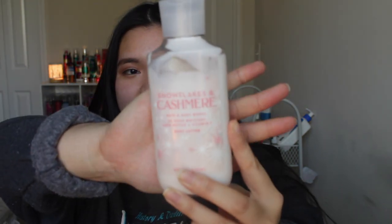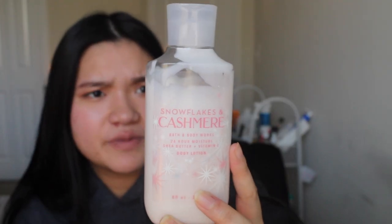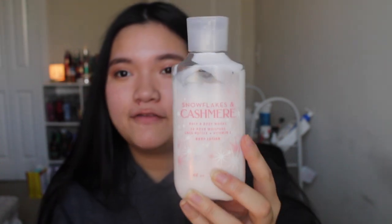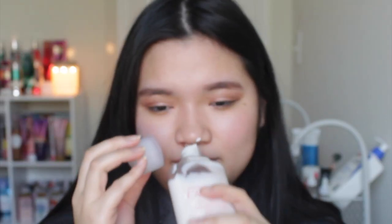I've been obsessed with this scent. This is Snowflakes and Cashmere. I ran out of the body spray because I used it up, so this is my second bottle of lotion from her. This is Vanilla Cashmere Cream, Caramel Woods, and Frosted Clementine to die for. If you love your nice, cozy vanilla scents, but you wanna like change it up a bit, oh my God. There's just something about that cashmere cream in this that just makes me go back to it.